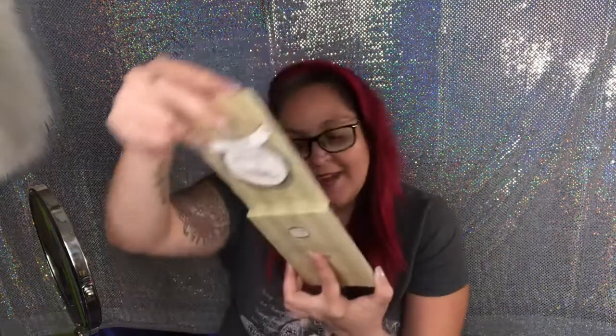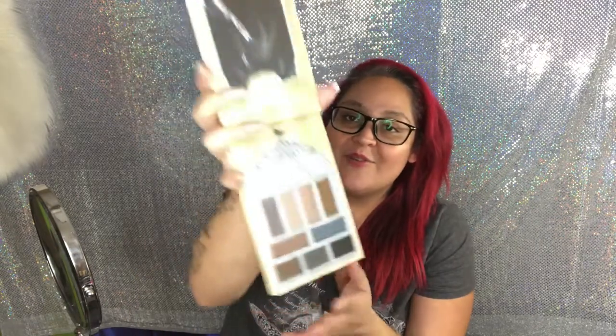And then the last thing that we have in here is from one of my favorite companies as well, which is Pretty Vulgar, and this retails for $35. This is the Nightingale Smoky Eyeshadow Palette. And oh, it is absolutely beautiful. This palette is so pretty. Oh, I don't even want to touch it. I think I'm gonna save it.